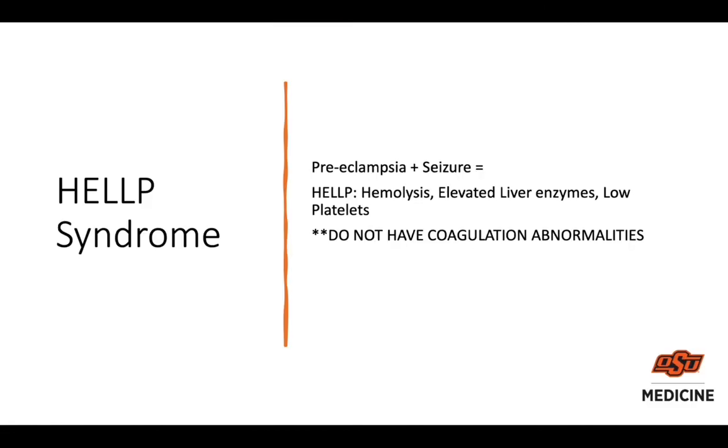Super sick. So HELLP syndrome. This is a variant of eclampsia. So once you get to eclampsia, that's going to be your preeclamptic symptoms plus that seizure. HELLP syndrome is very specific. This is going to be those patients who have evidence of hemolysis. They will have those elevated liver enzymes and low platelets. This is one of those times where the name of the syndrome actually helps you remember it. So it's hemolysis, elevated liver enzymes, and low platelets. So no coag abnormalities. That might be a question. Your PT-INR, PTT are normal.